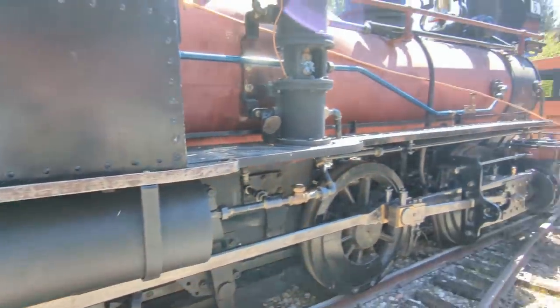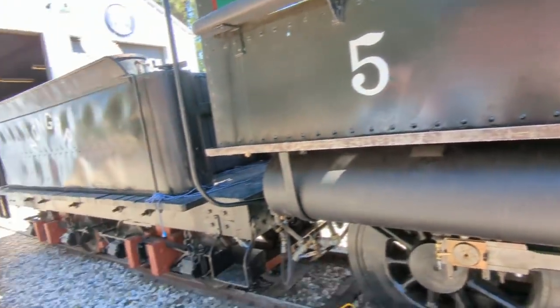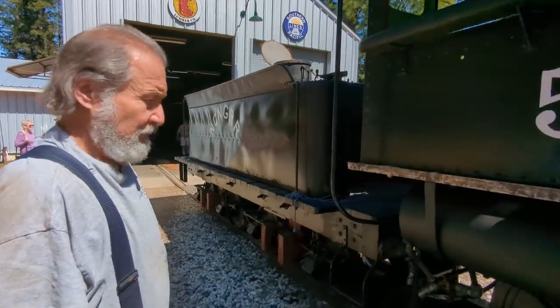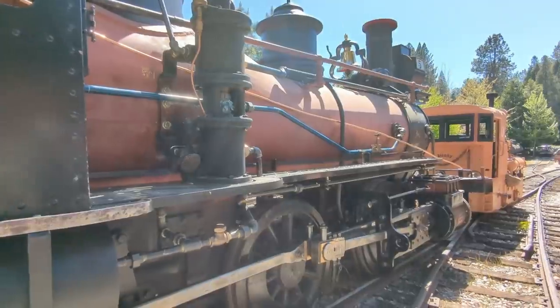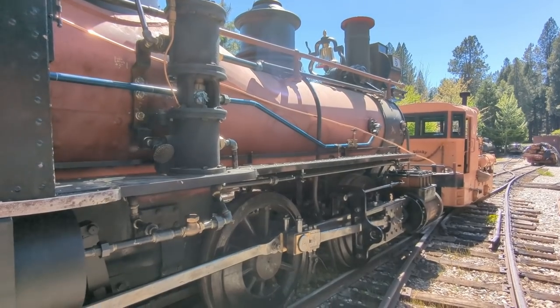Well, she's looking pretty close to airworthy condition here. That's an amazing feat after all these years. Thanks so much for the tour, Dan. You are welcome. That's the number 5 locomotive at the Nevada County Narrow Gauge Railroad, going to be steamed up for the first time in many, many years any day now. So stay tuned for that.